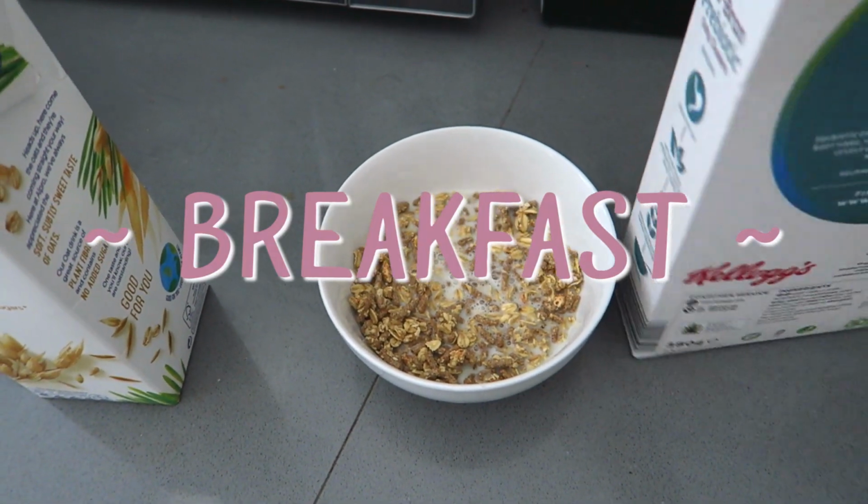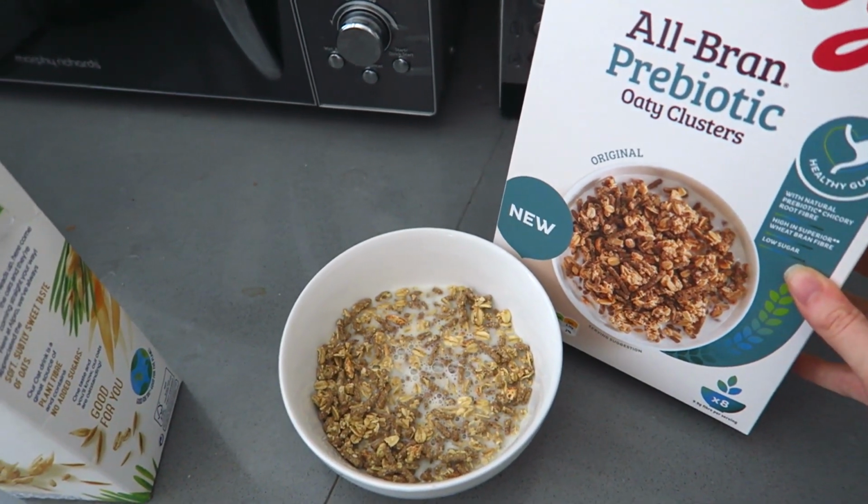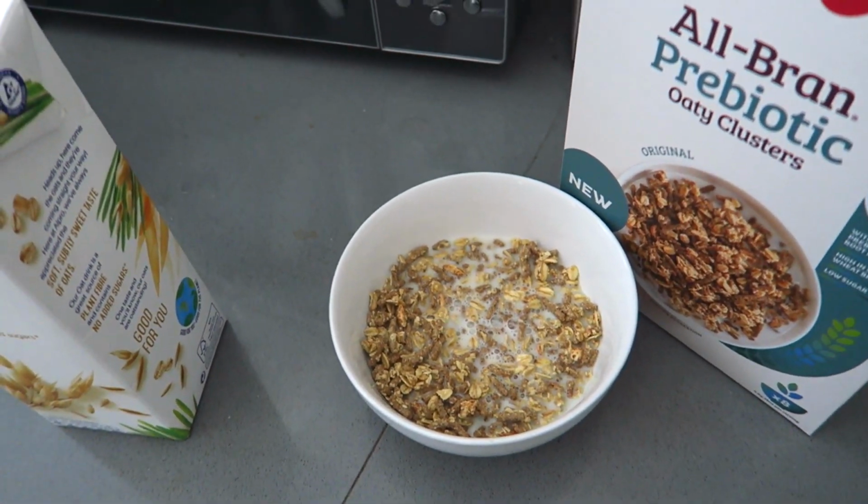For breakfast today, I have some cereal, which is actually the cereal my boyfriend eats, so I hadn't had it before, with my oat milk from Alpro, which is my favorite, and I just have that on everything.